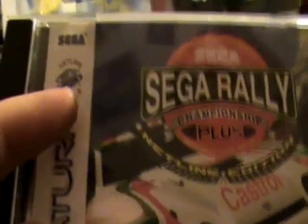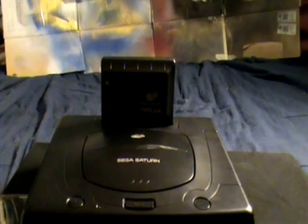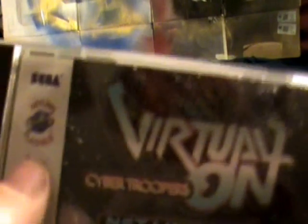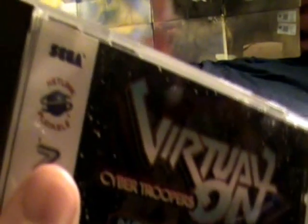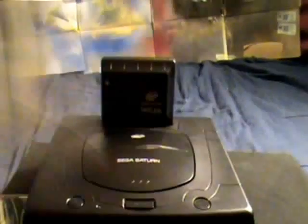All of the games have this little symbol that says Netlink Playable. All of them except for the really rare one, which adds to the problem. On top of it being extremely rare, it's hard to tell if you're getting the actual Netlink version because it's not on the case itself. Virtual On Cyber Troopers Netlink Edition.